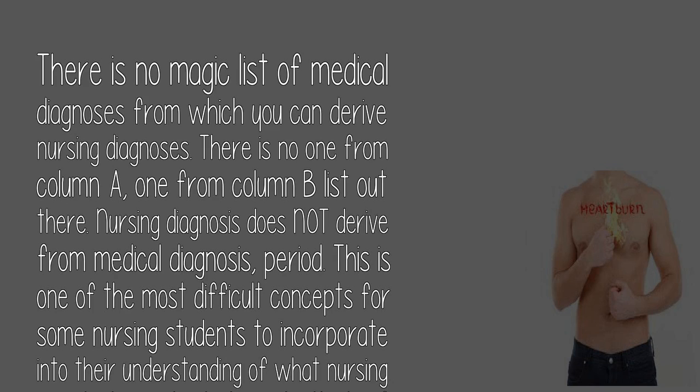There is no magic list of medical diagnoses from which you can derive nursing diagnoses. There is no one from column A, one from column B list out there. Nursing diagnosis does not derive from medical diagnosis, period. This is one of the most difficult concepts for some nursing students to incorporate into their understanding of what nursing is, which is why I strive to think of multiple ways to say it.